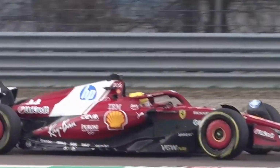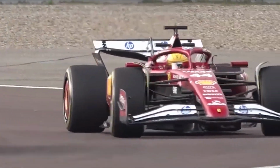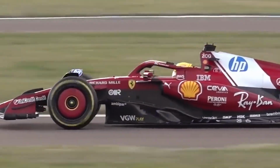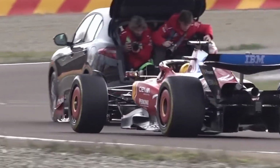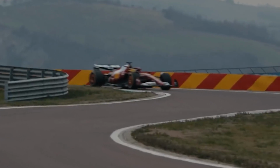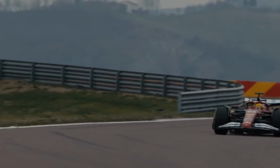The message is clear. They have decided to build not only a winning car, but a car that allows Hamilton to be Hamilton again. With these updates, the SF25 will not be a new car in appearance, but in soul. And in a season where every tenth counts, that small evolutionary leap can be the catalyst to change an entire narrative. It's not just about being faster. It's about giving your star driver the tools to dominate again. And do it just when you need it most.